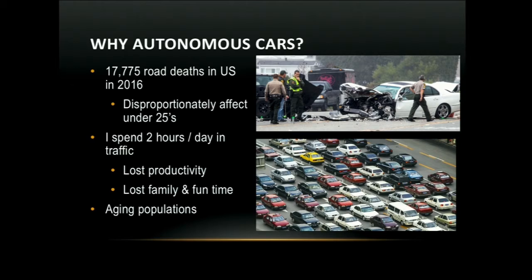But let me just remind you, first of all, why do we want autonomous cars in the first place? Why is this such an important problem for our society? Well, the first is quite obvious: we have 17,000 road deaths every year in the United States. And I just considered that that's about 8 World Trade Center attacks every year. I mean, can you imagine the public outcry that would occur if we had that big of a death toll from terrorist attacks in the United States?